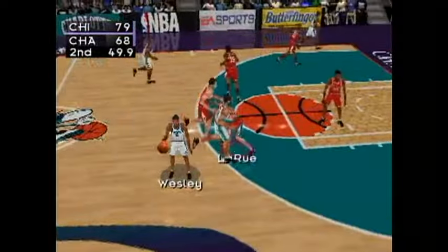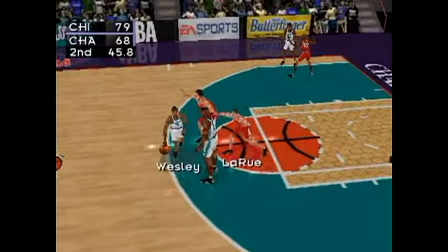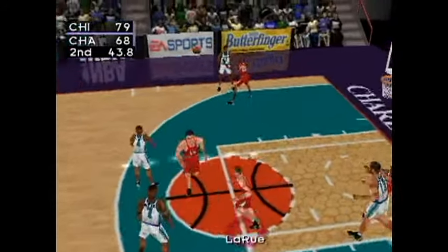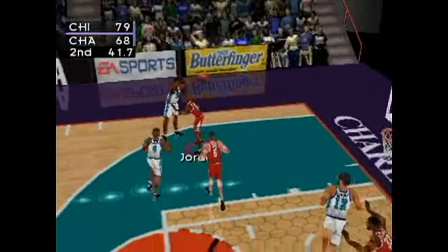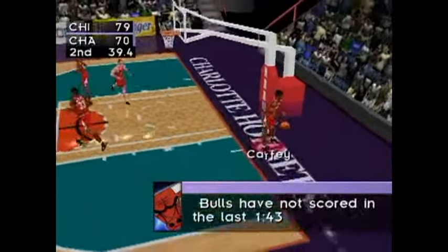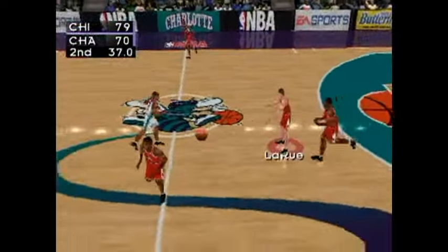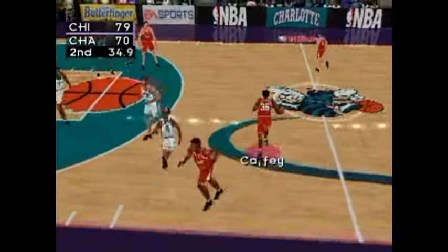Wesley receives the ball at center court. From the top of the key to Phil. Devox up with a short jumper. Great shot. Inbound pass to number 5. To Pippen. From the left side to Cappy.